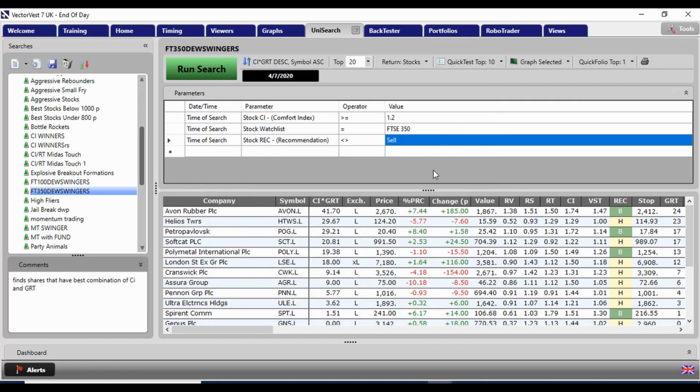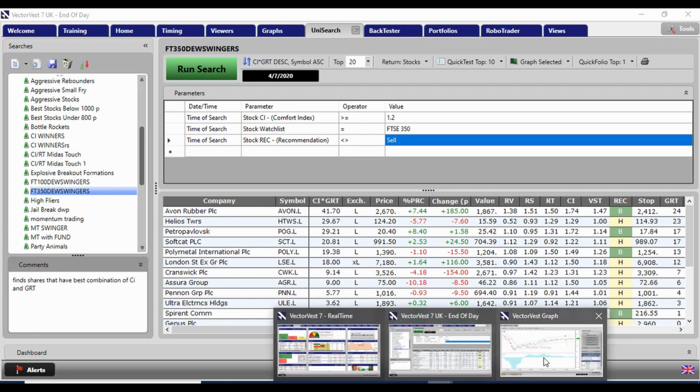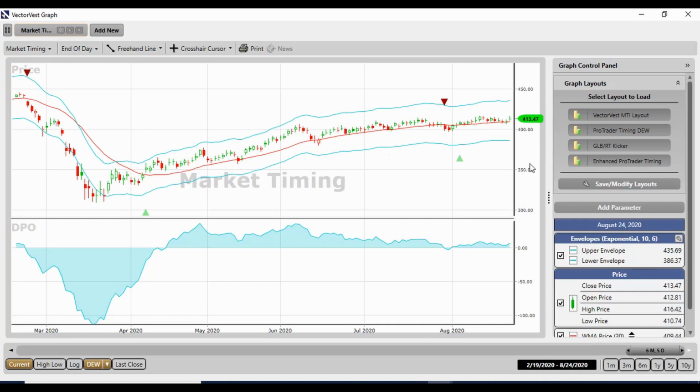I think that the search has worked exceptionally well in the US and exceptionally well in the UK, and it's been the basis of my portfolio that I've reported on every Monday afternoon since we had the first signals at the start of April. So if we go back, that's the standard study, folks. It gets quite noisy at times. It's simple, it's robust, and it works.